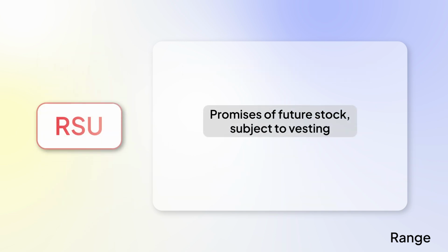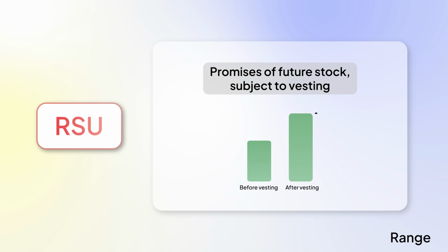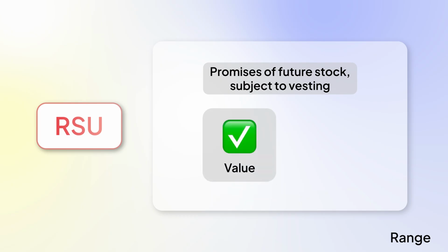Restricted stock units are promises of future stock, usually tied to a vesting schedule. When they vest, their value is taxed as ordinary income. RSUs have become increasingly popular among companies because they provide straightforward value to employees while being easier to account for than the traditional stock options.